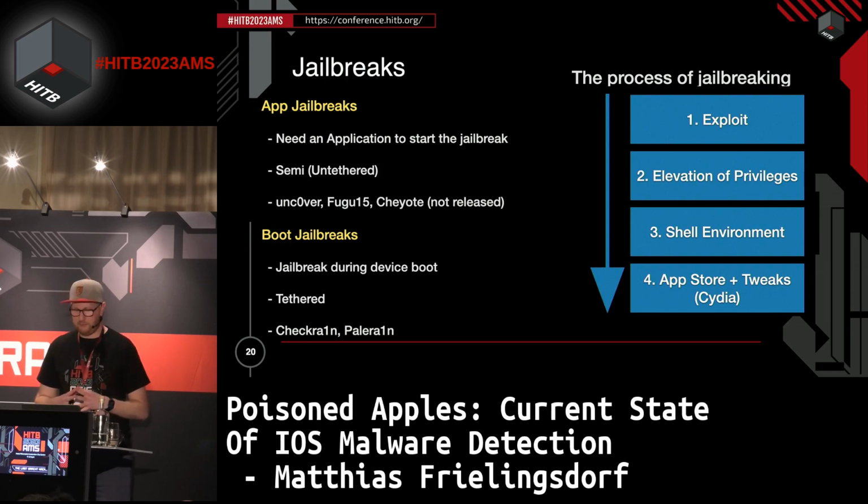Basically, there are two kinds of jailbreaks, or at least in my definition. There are app-based jailbreaks, which are also called semi-untethered. They need an application to start the jailbreak. They need a kernel vulnerability. And there are some public examples like unc0ver, Fugu15, Chayote, which I'm not sure is released or not. And they're basically doing an exploit. They elevate the privileges. They create a shell environment. And afterwards, you get an app store and you can run some tricks in Cydia. As far as I know, Fugu15 or some Fugu15 kind of jailbreak is already public and usable, but only up to 15.4. There's not an app-based jailbreak for iOS 16 yet.